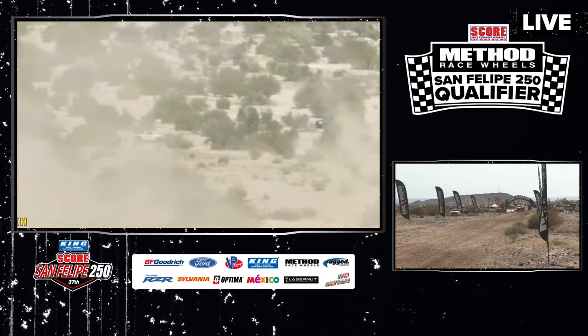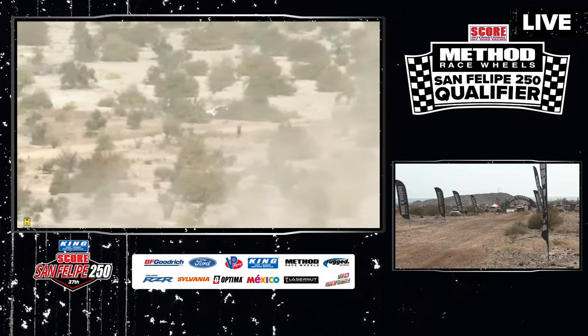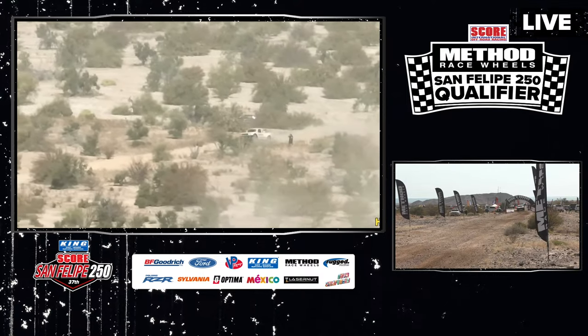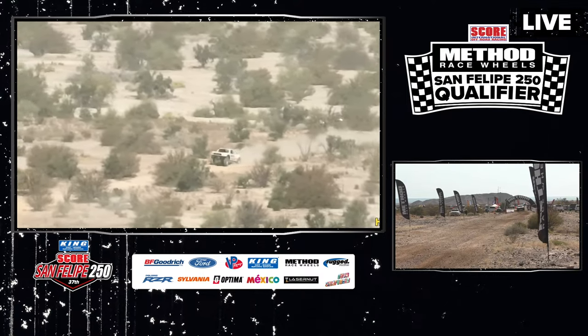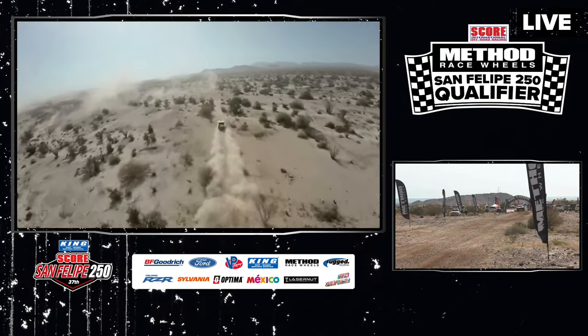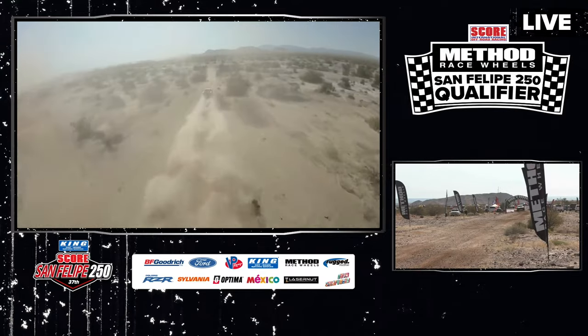Next off the line, let's see if I don't mess this one up. The 201 of Mitch McNeil. We saw Ben go, so next should be Mitch McNeil in the 201. Another McNeil entry. Fast family. Do what they do out there. It's a different McNeil, right? Not Jason's kid. Cousins, yeah. Yep, cousins.